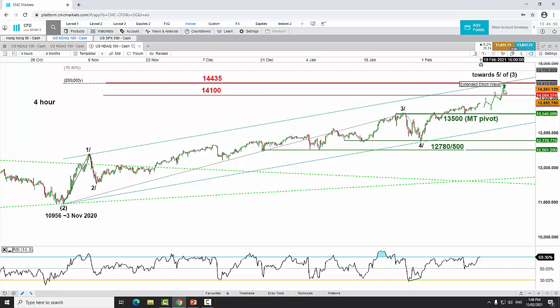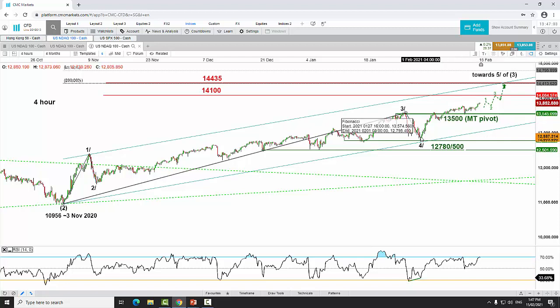Nevertheless, if we have a 4-hour close below 13,500, it will negate this bullish scenario and we could see another round of corrective decline to test the 1st of Feb 2021 swing low at 12,780 / 12,500 level, which corresponds to the previous range support of 21st of December last year to 6th of January this year.